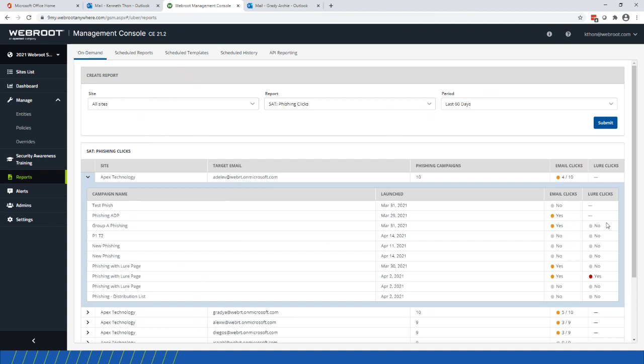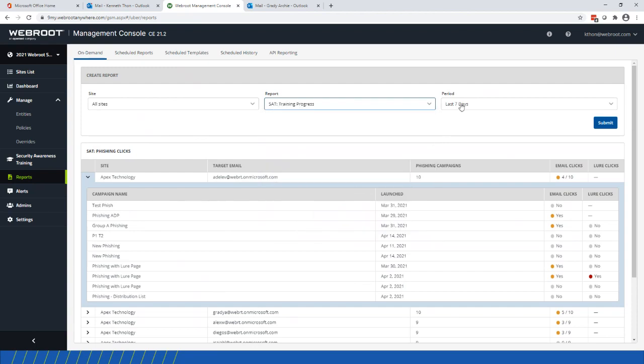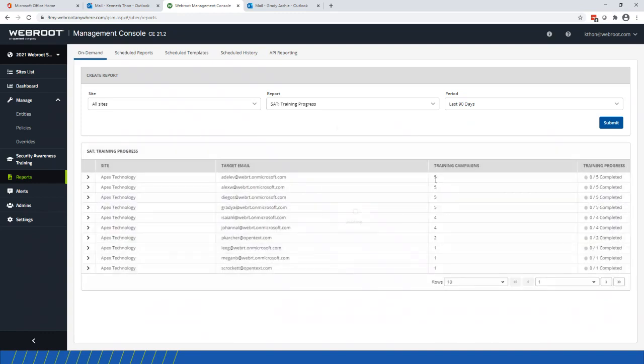If the phishing simulation had an alert page, it'll show you how many people clicked on the alert page as well. Very useful for maintaining efficacy stats and also following up with individuals who are demonstrating they are not highly aware of what to look for in phishing simulations. On the next report, on training campaigns, run it and it'll show you the details for those individuals by specific targets and the specific training campaigns that they participated in.